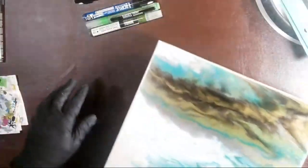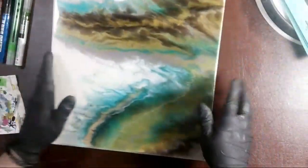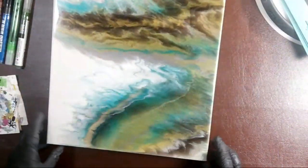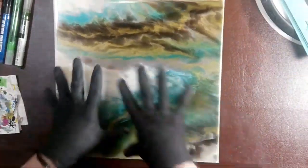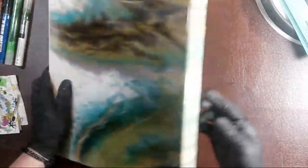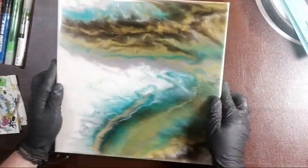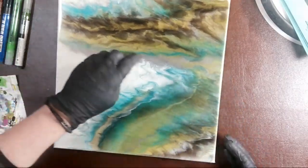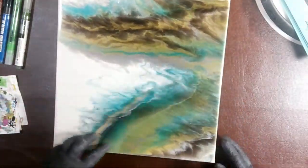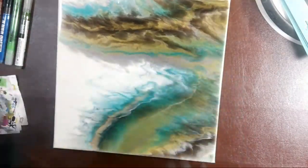What are we going to work on next? Oh, let me go check. We're going to work on this one. If you guys were watching when I was out in North Carolina, this was the resin pour that I did with Christina, and it ended up tilting over and all ran off the one side. But I kind of like it that way because when I saw this, I immediately saw something in this area, and we're going to play with that.